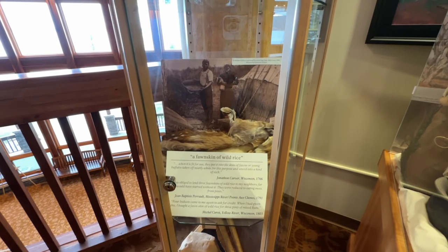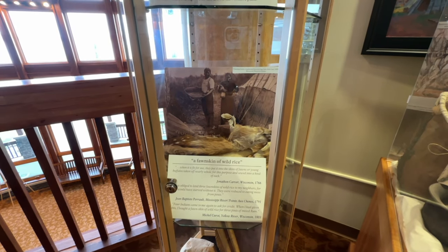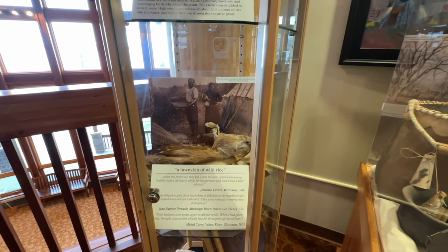When it's fit for use, they put it into the skins of fawns or young buffalo taken off, nearly whole for its purpose, and sewed into a kind of sack.